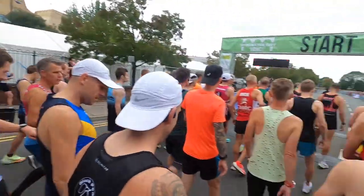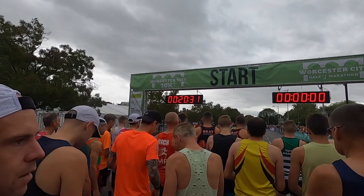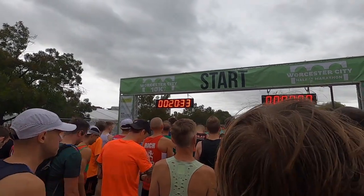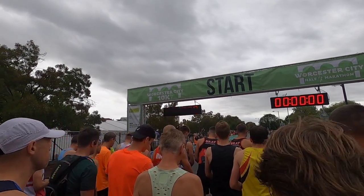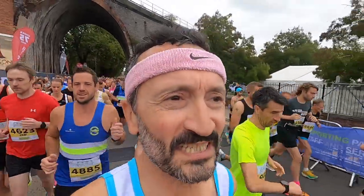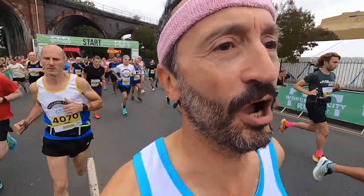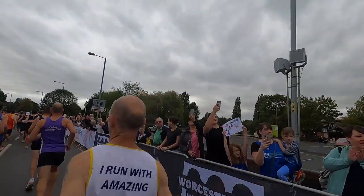So we are lining up for the start. We are getting ready to go. Okay, move out of the way, anybody on course, because the half marathon is about to start in 10, 9, 8, 7, 6, 5, 4, 3, 2, 1. Worcester City Half Marathon, go, go, go! And now our runners set off on their 13.1 miles around Worcester City.